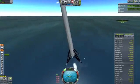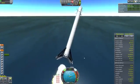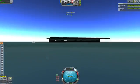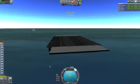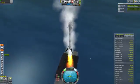Well, there it is. Look, dragging its feet through the water there for about a second. It's gonna run out of fuel sometime soon. I might as well give in. Ooh! Kind of bounced out of the water there. That's not something you see every day. A water skiing rocket. Okay, I have a good feeling about this one.